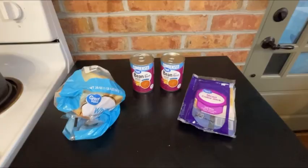This isn't just any soup. This is a soup I grew up with in childhood. We ate this all the time. And it adds a little more protein than some of the other soups you might think of, like chicken noodle or tomato. So I'm gonna show you what it is. It's really yummy. Let's get to it.